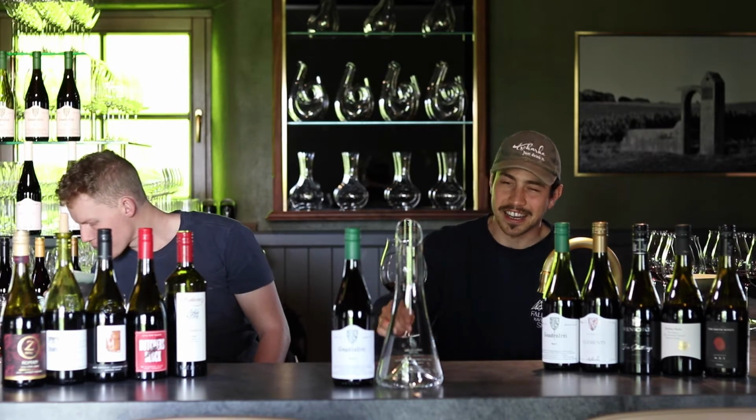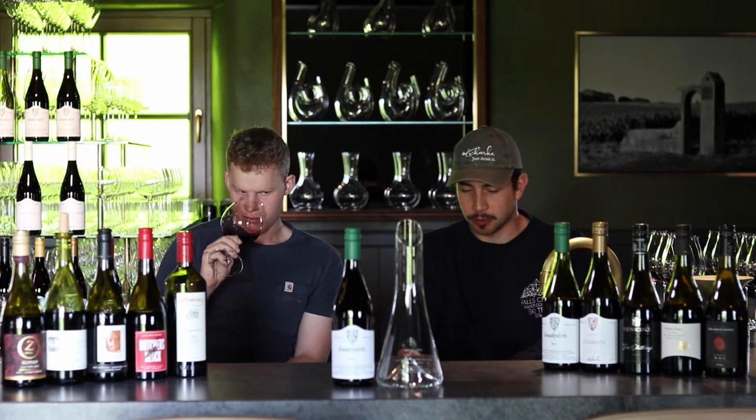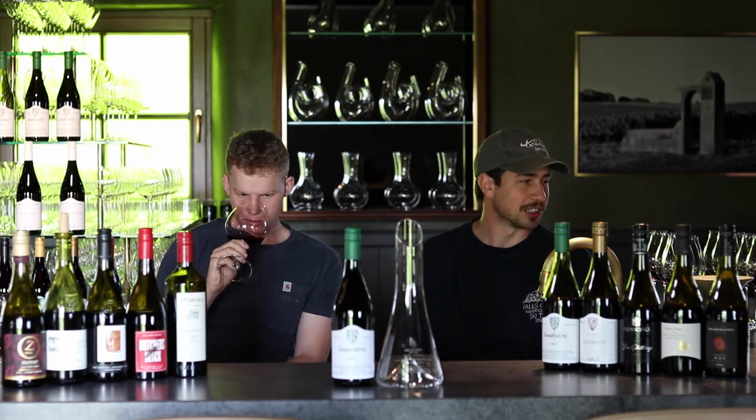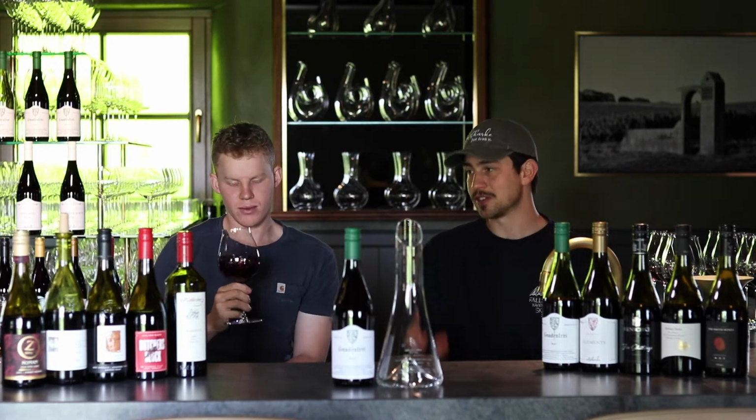concentrated, tannic. The tannins are insane on this wine. Yeah, I'm not trying to be nice for the camera, so I will give this probably 82 points. I think it misses the mark completely when it comes to blends.